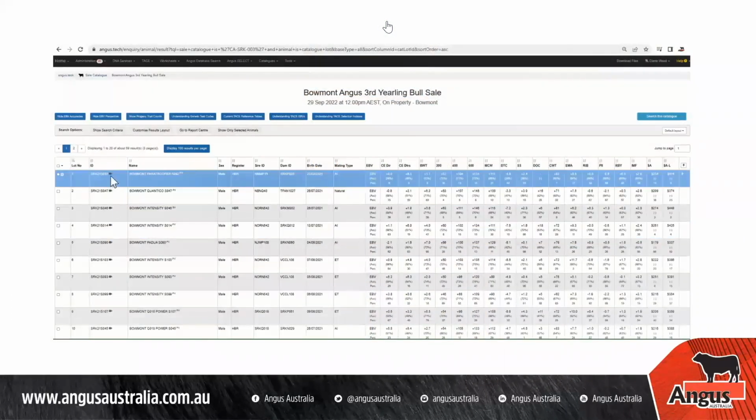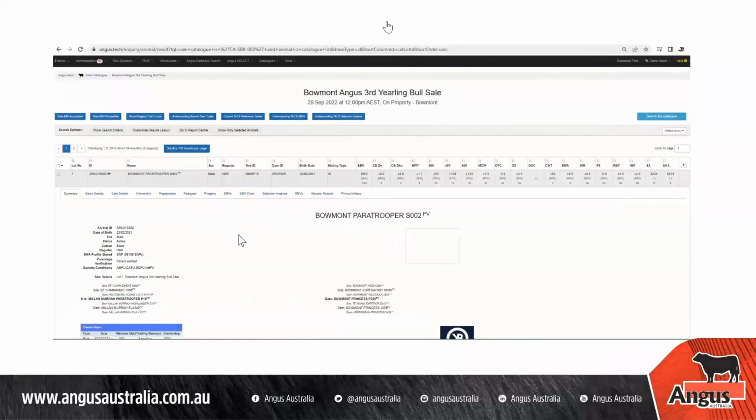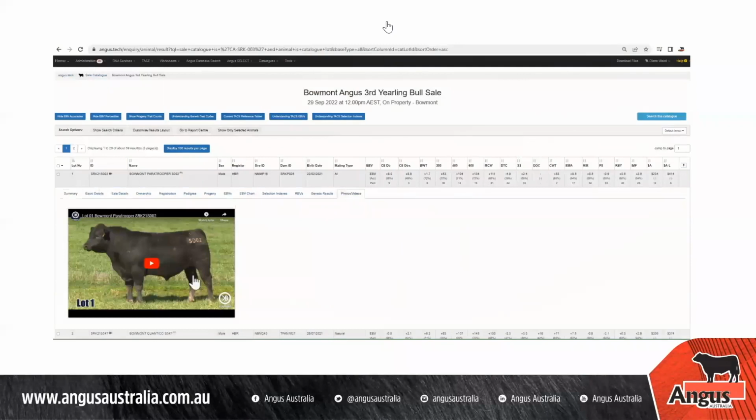As you can see, there's a video icon. If there were photos as well, there'd also be a camera icon sitting next to there. But if you click on this animal, it'll show up here in the summary details that there's a video available. But you can also click on the photos and videos section. And again, if there was an image available as well, that would sit there next to this video. So that just shows you how this displays on a catalogue for an individual animal.